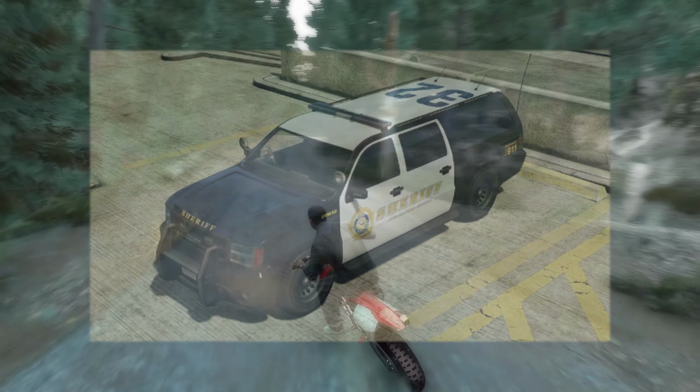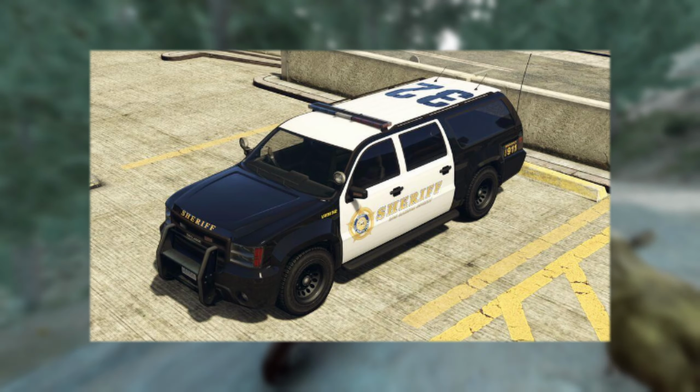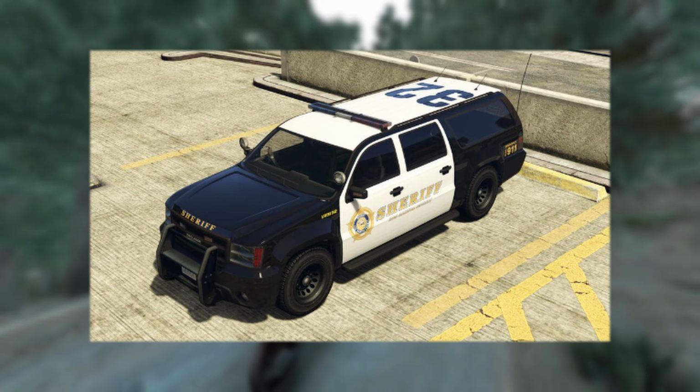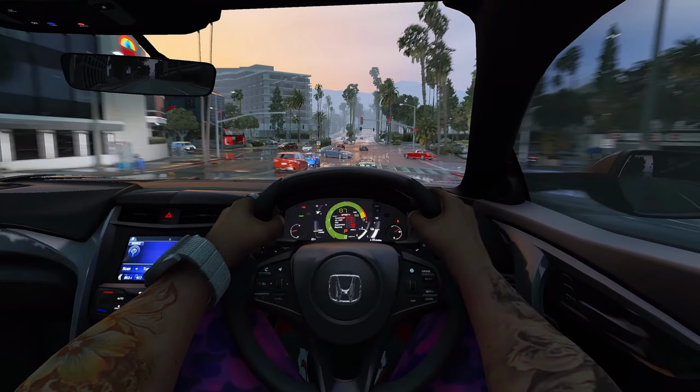The next vehicle is the Declasse Sheriff SUV, which is classed as an emergency vehicle. This vehicle has only been seen in Grand Theft Auto 5, and the Declasse Sheriff SUV is based on the third generation Ford Expedition and the GMT 900 Chevrolet Tahoe police package.